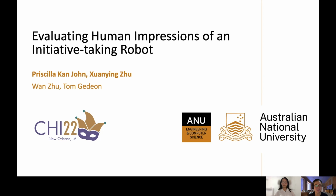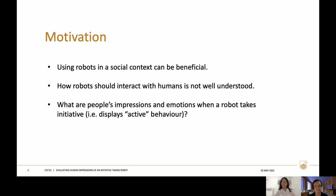We are presenting our research on evaluating human impressions of an initiative-taking robot. It is important to understand how to design social robots. Our study investigates people's impressions and emotions when a robot takes initiative.